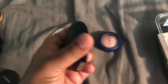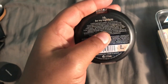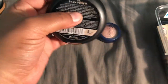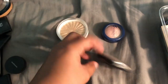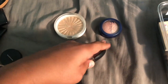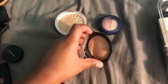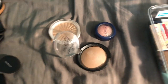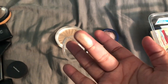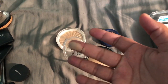Actually, you know what? This one, I need to test. This is the Essence Pure Nude Highlighter in the shade number 10, Be My Highlighter. I wore this a little bit ago, and it was too light for me. And I was like, what the heck? I forgot that I had put it in my Shop My Stash, and I was like, girl, why are you so light? It never felt like that before. And so I don't know, again, if my tan is just not going to wear off as it used to.